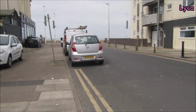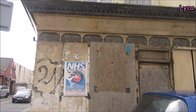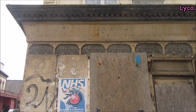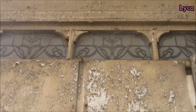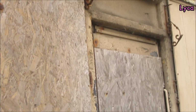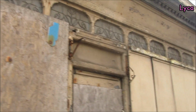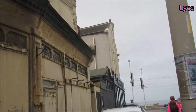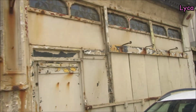But before we carry on, I'm just going to show you the front of this old shop. I am kind of veering off Bolton Street right now, but I just want to show you these interesting windows here. Look, can you see that? And the old door there. Look how interesting that looks. Let's just walk around here, because those windows go all the way around there.